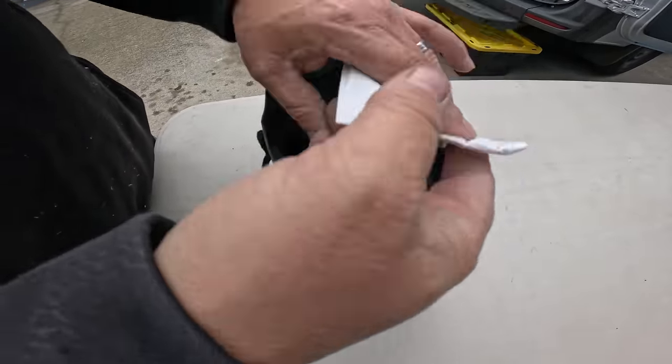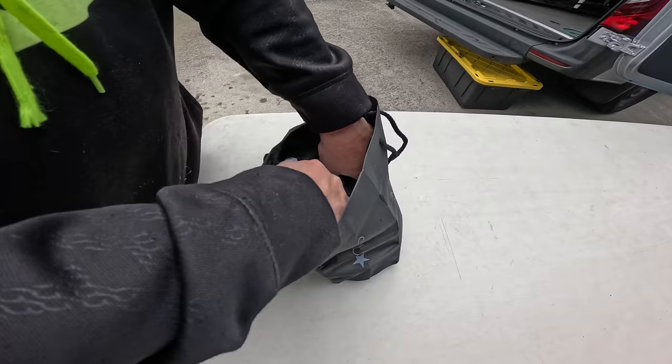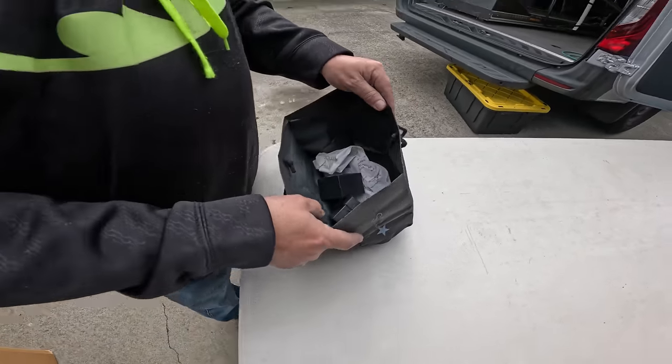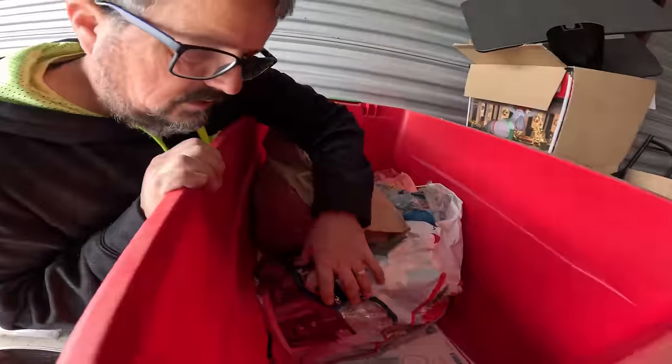$92 deposit. Refundable deposit. Let's see if this is... No, that's a deposit. Come on. I don't think they left it in. There's another one. Bummer. Earrings. All right. Well, maybe we find it still. Always a possibility. Come on, earrings.